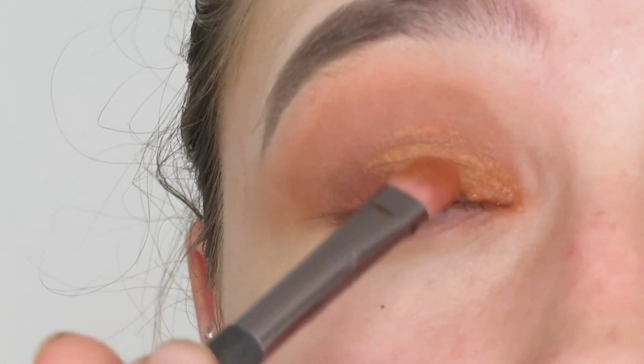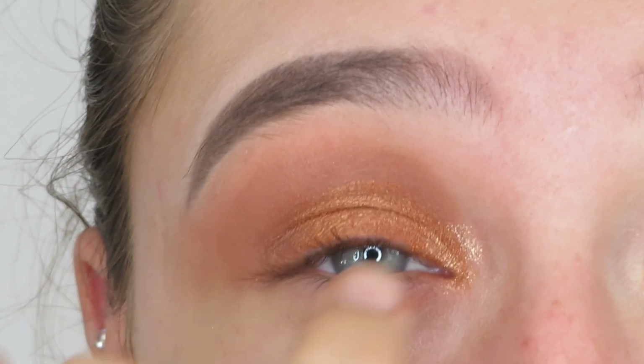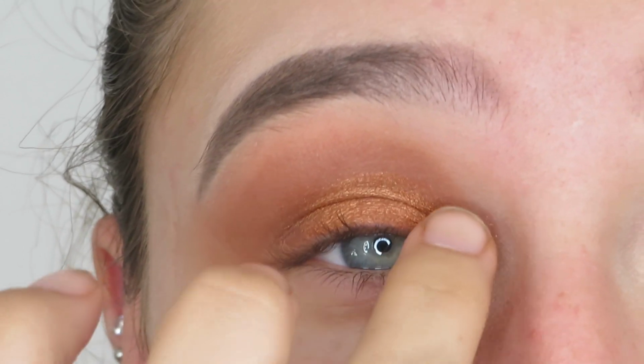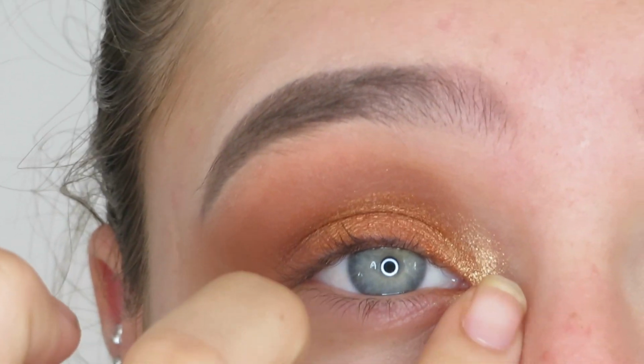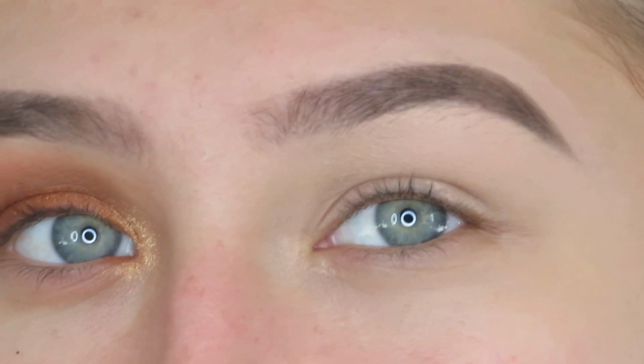And then just sort of pat it onto the rest of my lid. Finally, I'm just going to take this shade here, and it's just like a champagne colour. Put a small bit on my finger and close my eye and just put it in that corner. And just go up. You don't really want it to go down there, you want it to go more up. And I'm just going to go ahead and do the other eye.